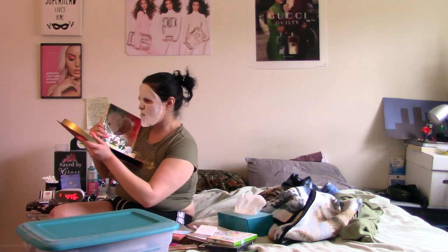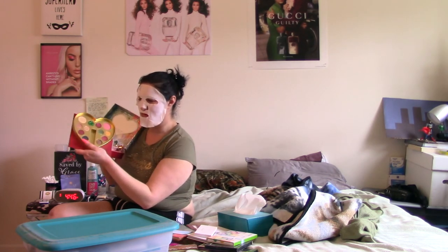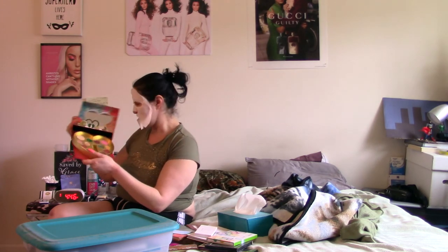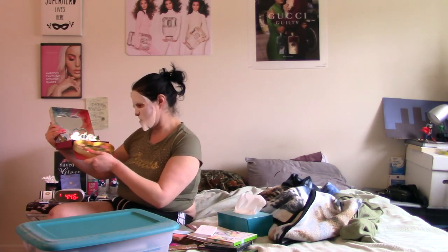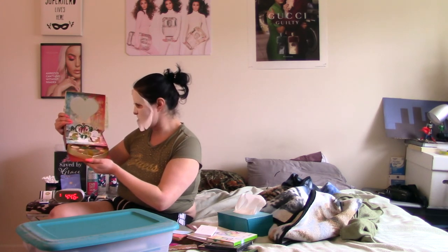I guess this could be a blush, and that's a highlighter, and then the rest are eyeshadows. You can do whatever you want with it, pretty much. These are just so pretty. I did use it except for that one time when I made the video, but I thought this was so cute.